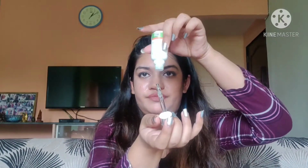I've used up the whole thing. Let me show you. There's nothing. Okay, there was one drop that fell on my palm, but apart from that, there is nothing inside. I've used up the whole thing and I did not notice my marks or my scars reducing. But what niacinamide is actually supposed to do is also help with your pores quite a bit, and I did not notice much of that also.